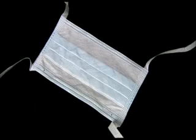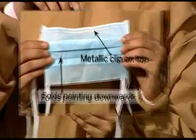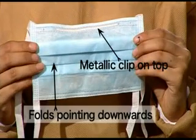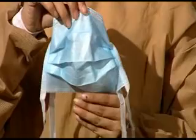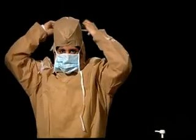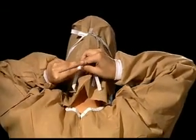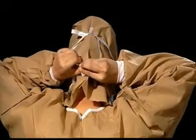The 3-layered surgical mask needs to be opened before putting on. Ensure that the folds are pointed downwards and the inserted metallic clip is on top. Using both hands, hold the upper strings and take them behind your head. After appropriately placing the mask on the mouth and the nose, tie the strings behind your head. Now repeat the same action with the lower strings.